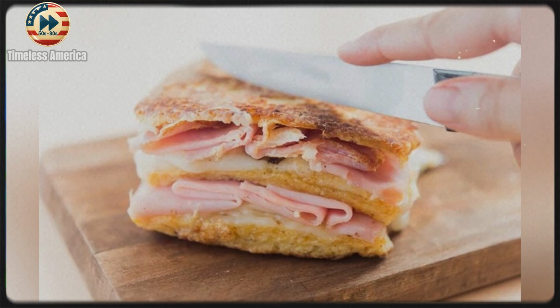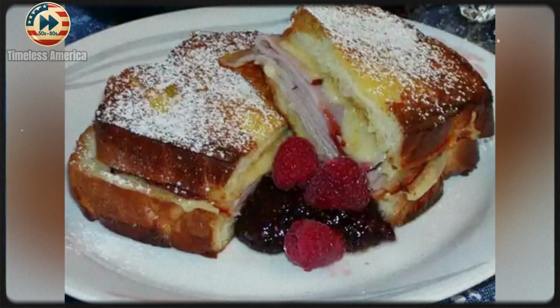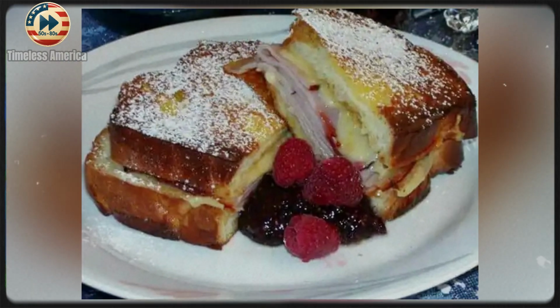diners and food festivals. For many, the memory is still tied to a special outing: powdered sugar on fingers, jam dripping onto plates, and the thrill of eating something that felt like a fairground treat brought to the family table.